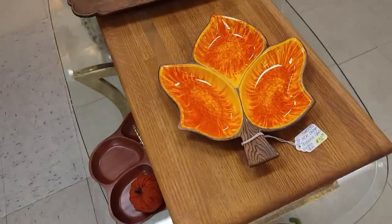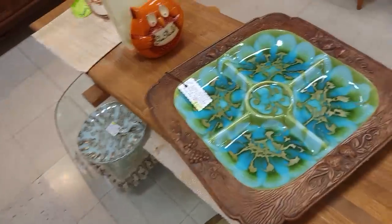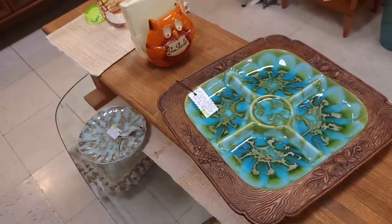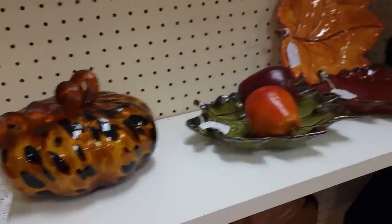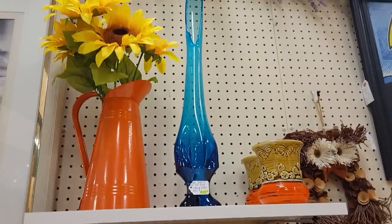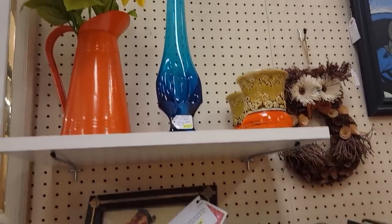Both has some nice stuff. Treasure craft. Are these both treasure craft or is that a sequoia? Says it's treasure craft. My hand is once again full because I don't know why I can't leave this behind, but I can't. I got a glass pumpkin. Ooh, look at that swung vase. 115 for that beauty.